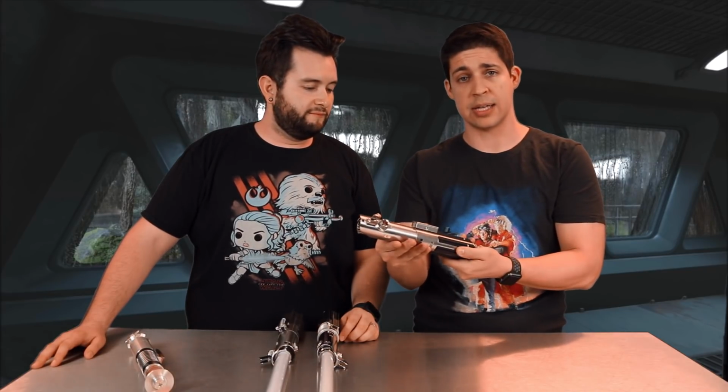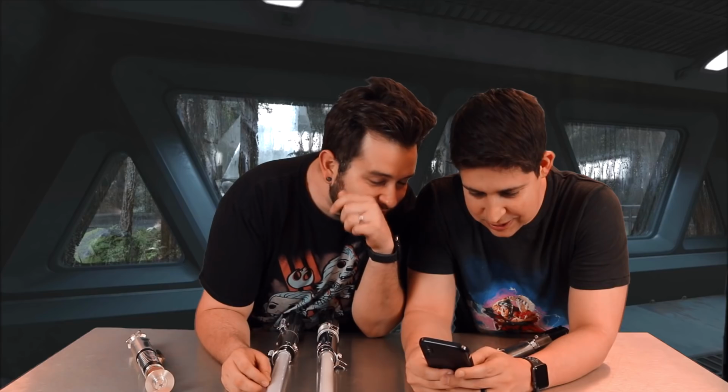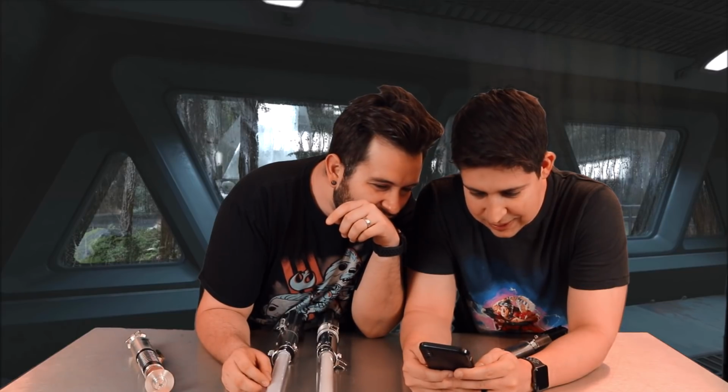So the original production designer, Roger, what's his name? Federer. Is that really his name? No, that's a tennis player. Could even show this. Christian? Roger Christian, I was right. So original production designer Roger Christian used these flash guns to make both Luke's and Darth Vader's lightsabers.